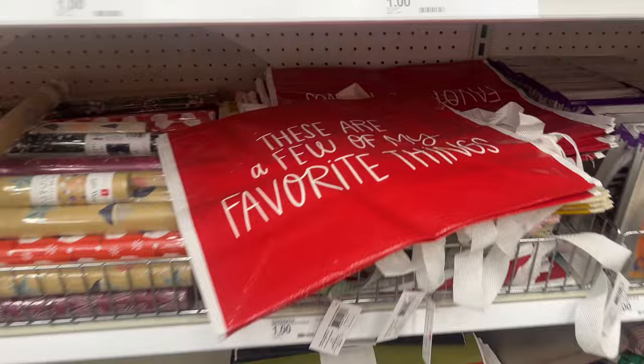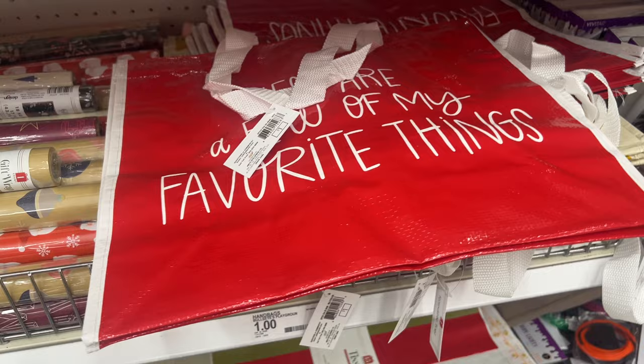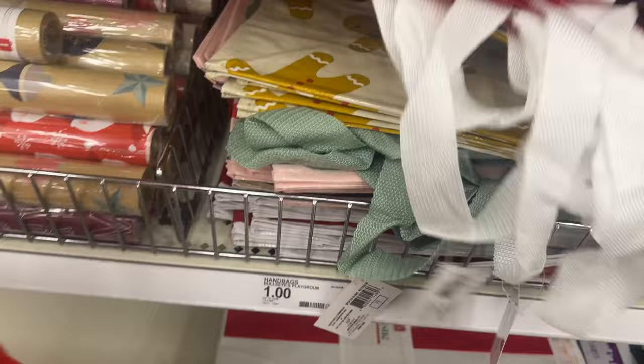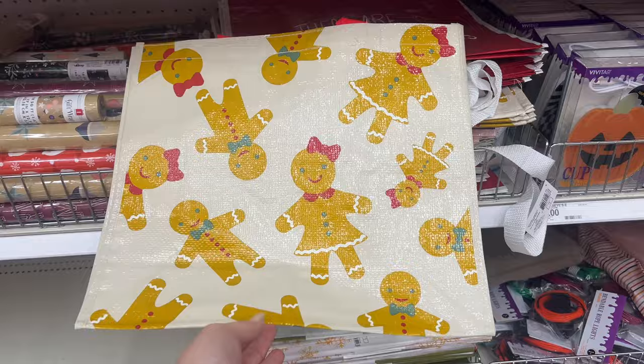Christmas time at Target, and we have Halloween. Oh my gosh, I had to come to another Target, guys, because I just did. And look at Love and Behold. Look at these bags. These are a few of my favorite things. Oh my gosh, I'm so getting you guys one of these for an upcoming Christmas collaboration. Yes, so stay tuned for that. You guys will get one of these.